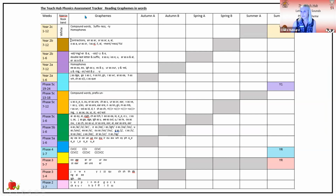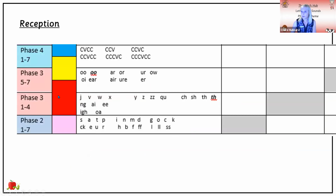This is our tracker for reading graphemes and words, and this is the first little bit here. It's phase 2, 3 and 4. This is what is covered. You will probably recognize this as being group set 1, set 2, set 3 within phase 2, and then we've got phase 3 sounds here. So this follows the route exactly from Letters and Sounds.